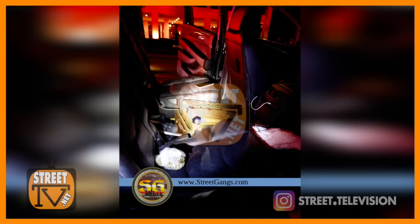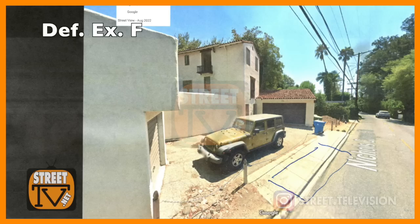And then the last exhibit that the defense introduced was Exhibit F. And this is a photo of Nicholas Canyon Road. This would be looking south on Nicholas Canyon Road. And this photo was introduced during the testimony of Sean Kelly. And he asked Sean Kelly.